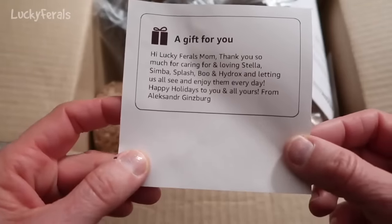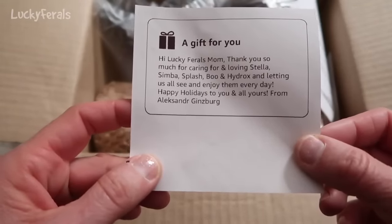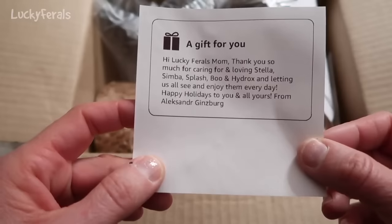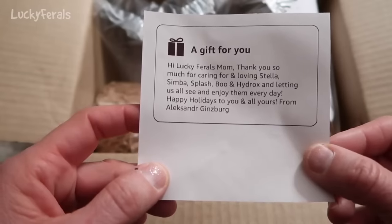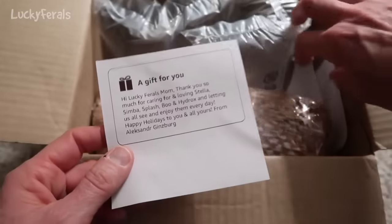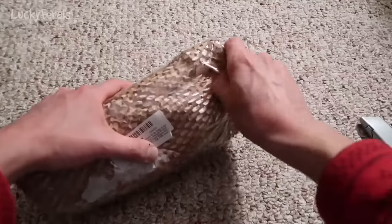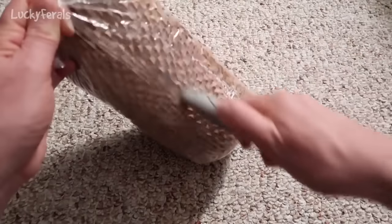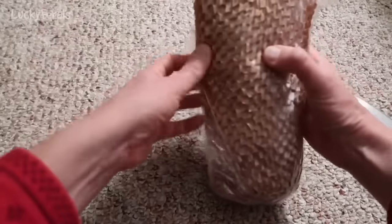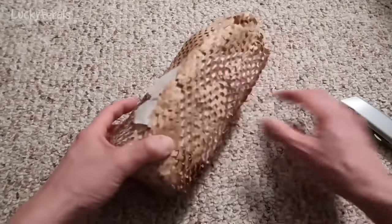It says, a gift for you. Hi, Lucky Ferrell's mom. Thank you so much for caring for and loving Stella, Simba, Splash, Boo, and Hydrox and letting us all see and enjoy them every day. Happy holidays to you and all yours from Alexander Ginsburg. Well, thank you, Alexander. What do we have here? Oh, this is heavy. This is really heavy.